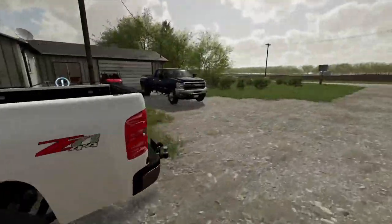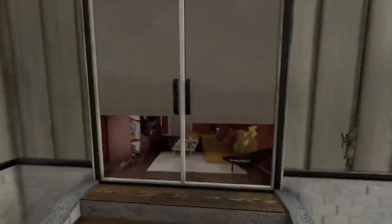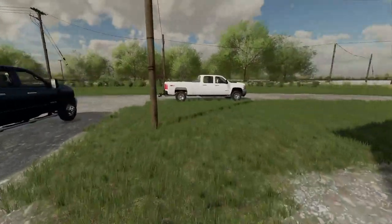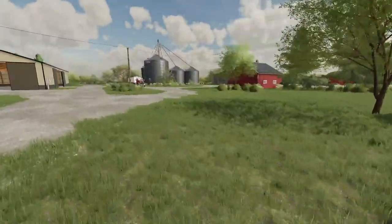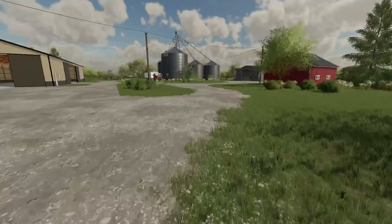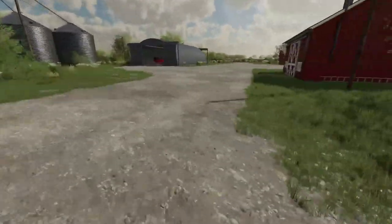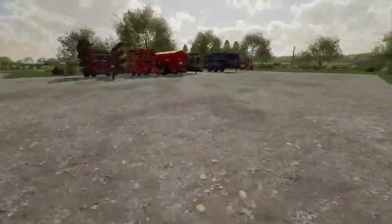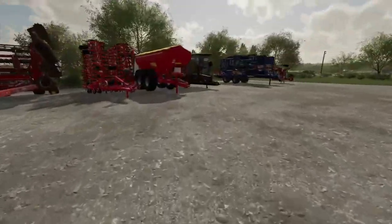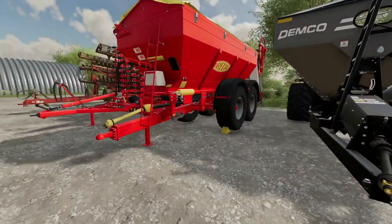Let's go talk to Leroy, see what he's got for us. Alright, just talked to Leroy. He's got three fields for us. He wants fertilized with just normal, everyday, solid fertilizer. He says we can use his equipment, no charge, obviously, same as it's always been. And we can use his spreader. And that is one hell of a spreader.